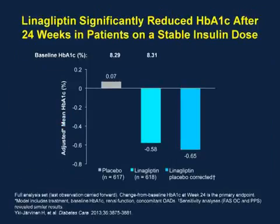Now we're moving to linagliptin, which significantly reduced A1C after 24 weeks in patients on a stable insulin dose. In many patients with type 2 diabetes, we have no other alternative than to use insulin if the patient is poorly controlled on 1 or 2 or 3 oral agents. In this particular study, linagliptin was added to patients on insulin. One group remained on placebo instead of active agent, and you can see that, unfortunately, the natural history of diabetes continues. There's a slight increase of A1C at 24 weeks. When we use linagliptin, the improvement is 0.58, and when it's placebo-corrected, it's 0.65. Then, again, we see a very nice effect of glucose lowering in patients with type 2 diabetes treated with insulin, not at control.